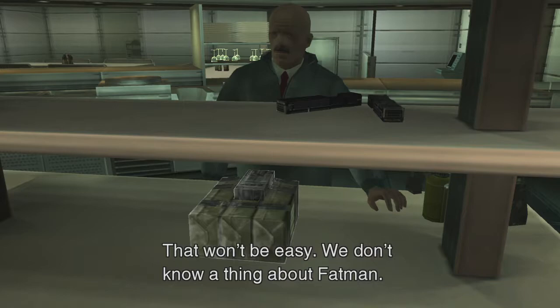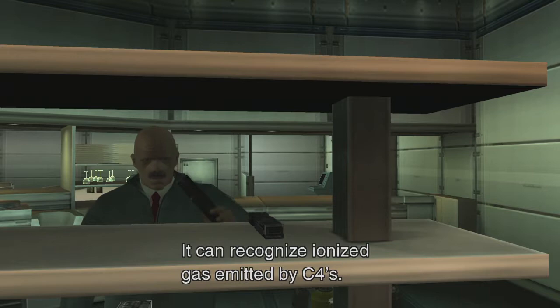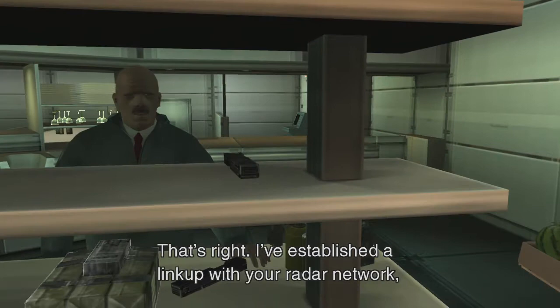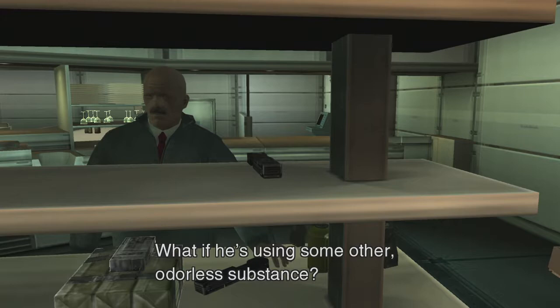That won't be easy. We don't know a thing about Fat Man. Is there anything that'll help us locate the bombs? Here, take this with you. It's what they call an ion mobility spectrometer. It can recognize ionized gas emitted by C4s. The what? In other words, that little gadget sniffs out C4's scent. That's right. I've established a link-up with your radar network, so any scent detected will be represented visually. Have the sensor activated and keep your eye on the radar. What if he's using some other odorless substance? I know Fat Man well.